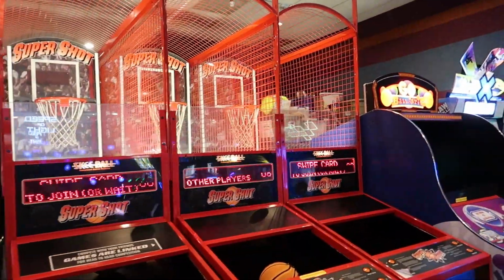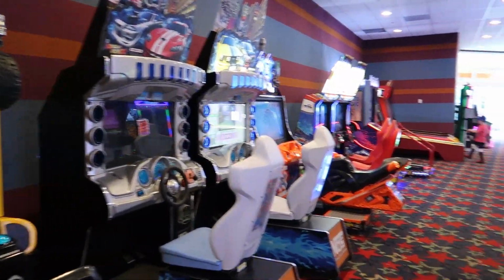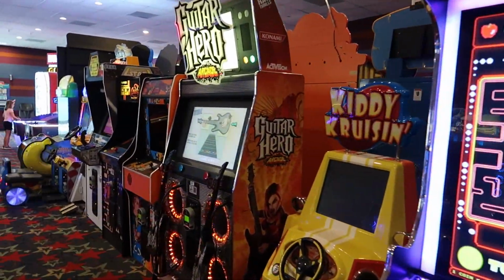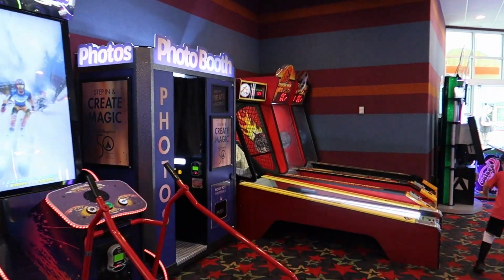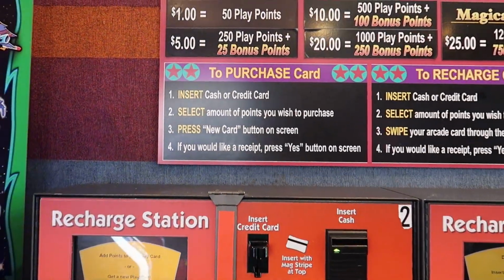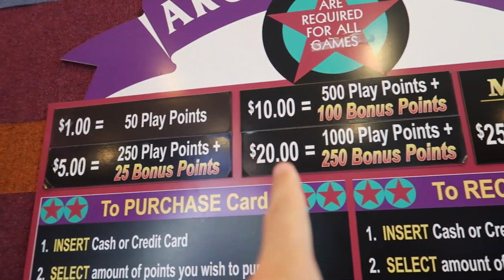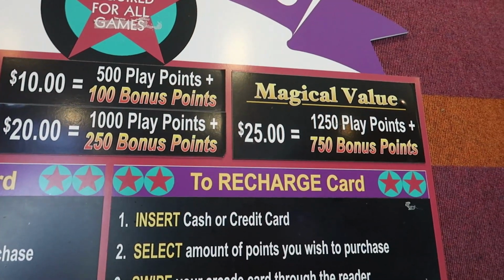There's some basketball over here. And then there's some, looks like more racing games. There's some Guitar Hero games. And then over here there's some skee ball. So just to let you know, to play in the arcade, you need a little play pass. And here's the pricing for the play passes here to play the games.